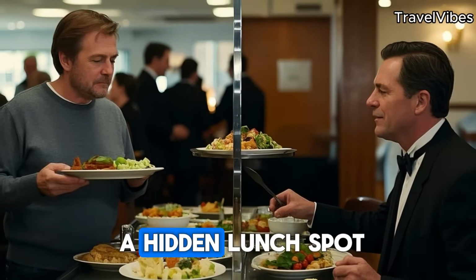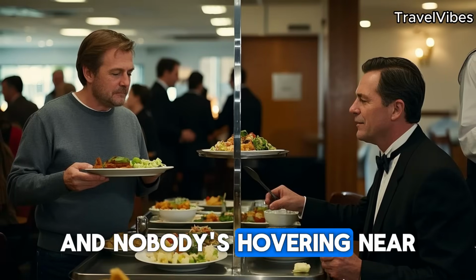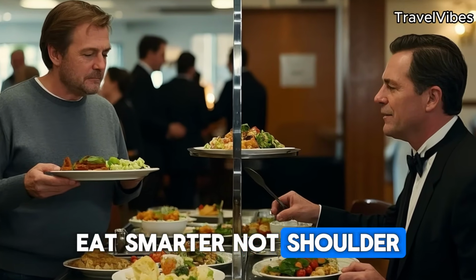You might just find a hidden lunch spot where the food is hot, the seats are plentiful, and nobody's hovering near your table with a tray full of coleslaw. Eat smarter, not shoulder to shoulder.